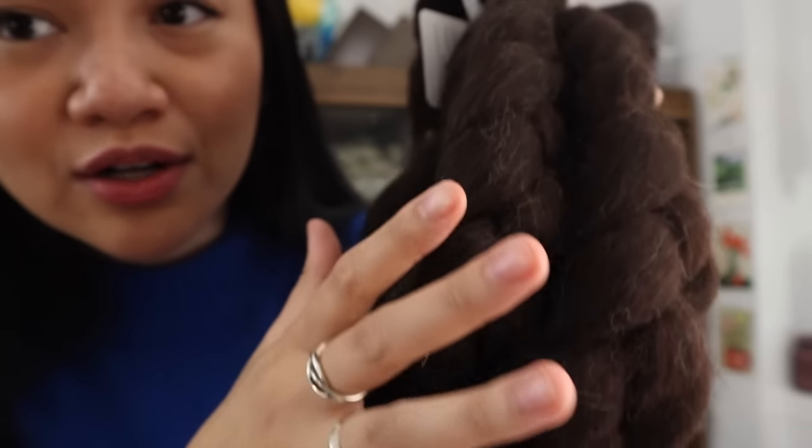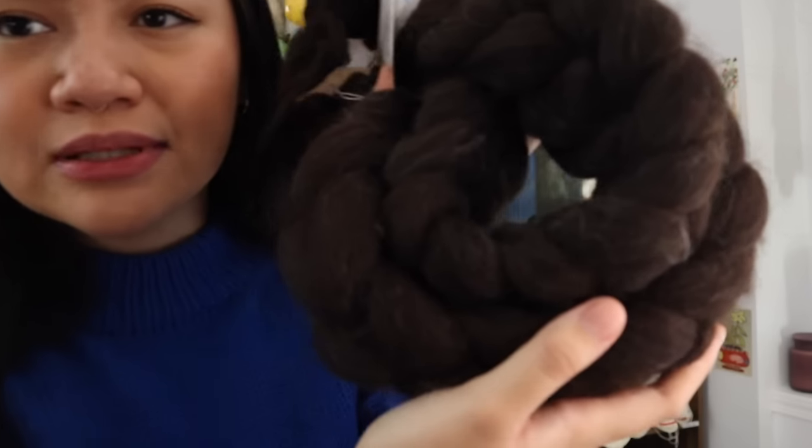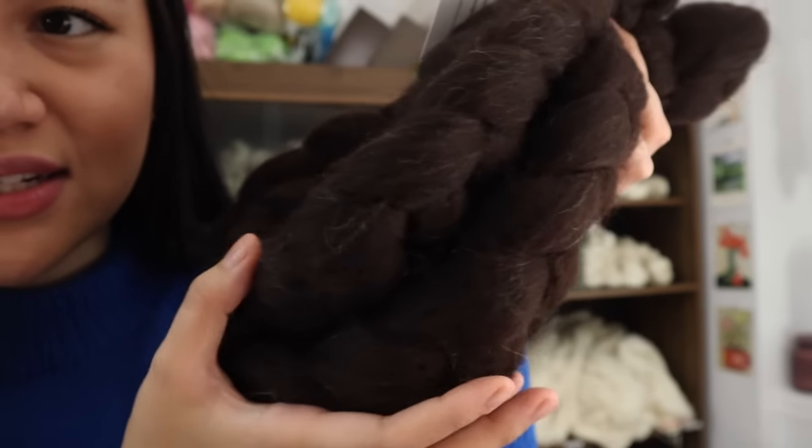You can tell it's a really, really dark brown. On the website it says it's a black, but this is probably the blackest you can get without having to dye it, because it's undyed. Oh my god, is it the most stunning thing? And it was 25% off. These are like 10 bucks.